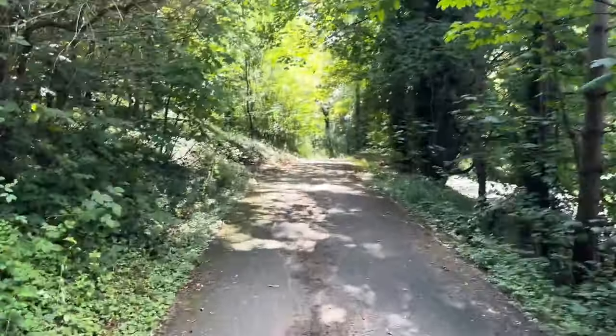Lee Valley Walk, or Upper Lee Valley Walk. There you go, private jet on its way out. Not making quite as much noise as that LL jet did.